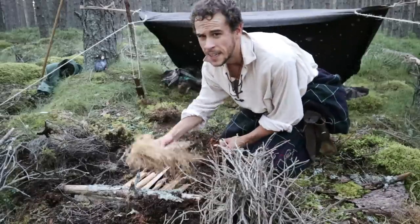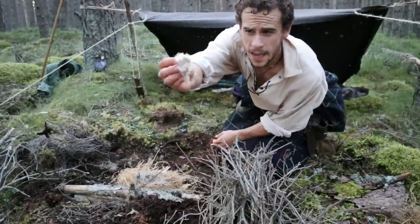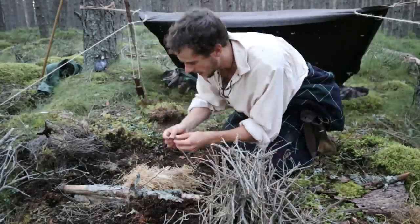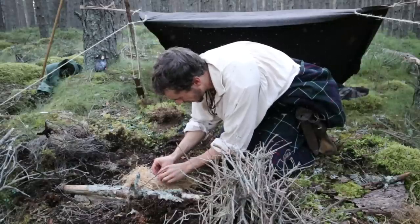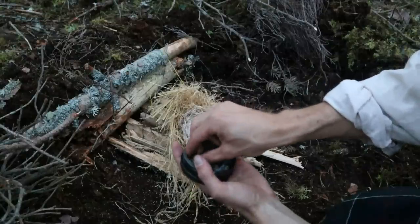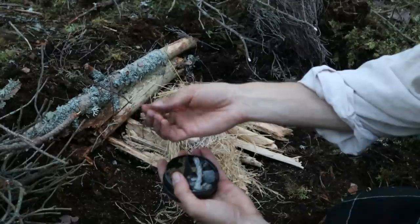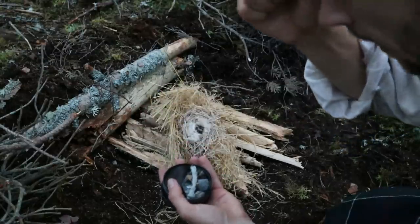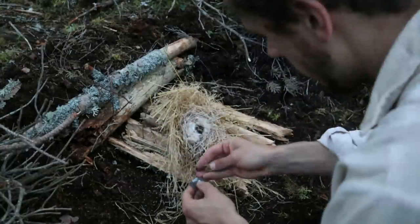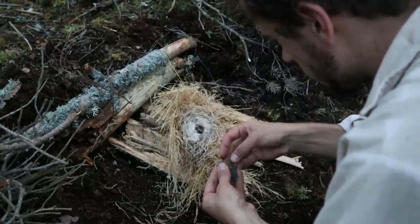For a tinder bundle, I've got dry grass, a little bit of fluff from cattail seed heads. I'll put that in there. Some charred punk wood, so that's going to extend our ember. For tinder, I'm using processed horseshoe fungus, which is called spongan in Gaelic. And this was a common way to start fires in the Highlands, as well as all around the world, for thousands of years. Going to put some in here and see if we can get it going. There's bloody midges out my way.